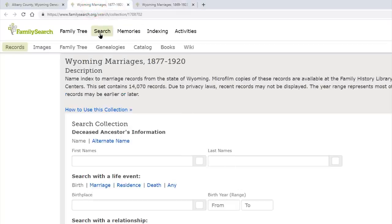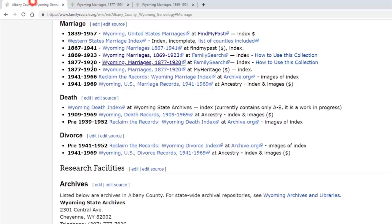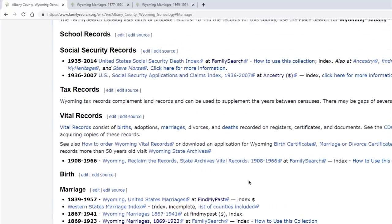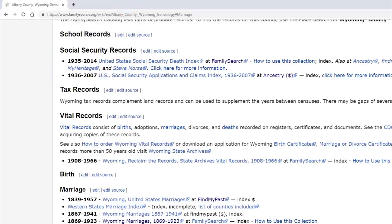So that's my other option, is to go to the research wiki and drill into the various options that you might have for different records. And quite frankly, I will go through every single possible record set and open every one of them. And then I just work the tabs. When I'm done with the tab, I close it out. And now I'm back to my original list.